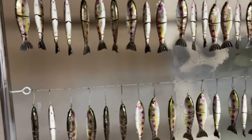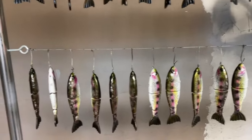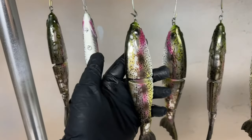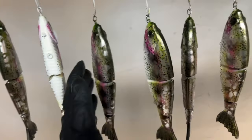So here's what's going on up here. The next 150 pieces are up here clear coating. This is the trophy trout. So pretty. Loving these patterns that I'm doing.